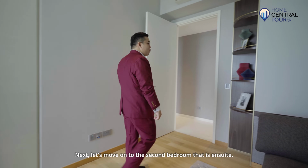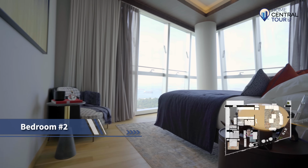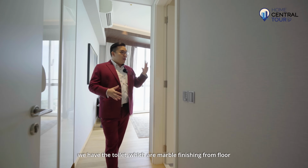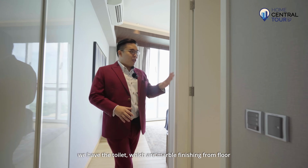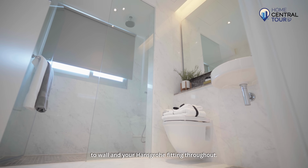Next, let's move on to the second bedroom that is ensuite. So coming into the second bedroom, to my left, we have the toilets, which are marble finishing from floor to wall, and your Hansgrohe fittings throughout.